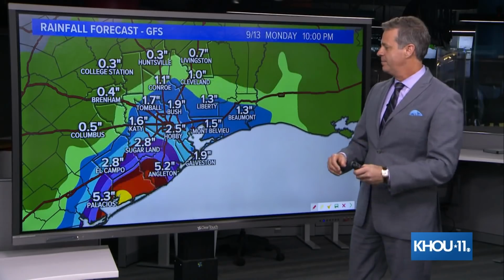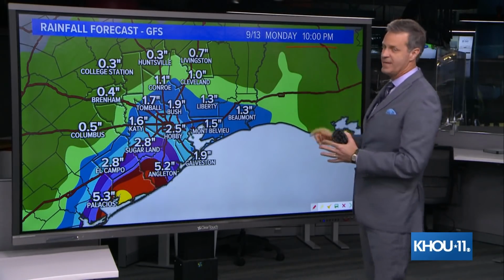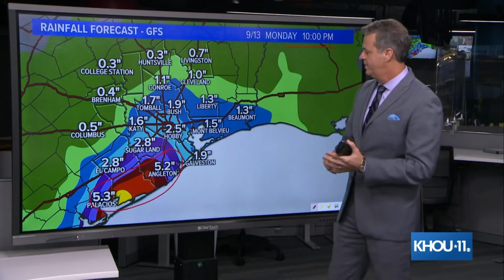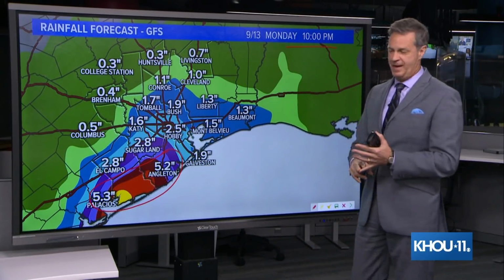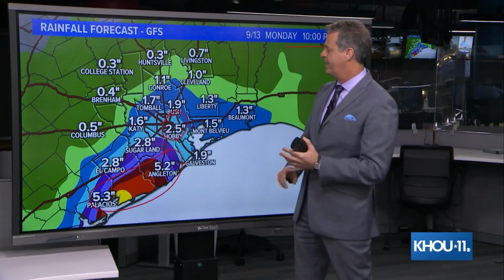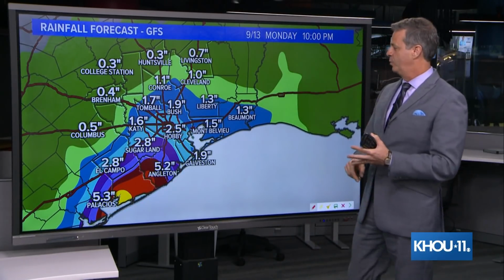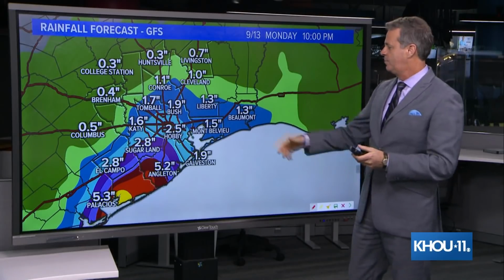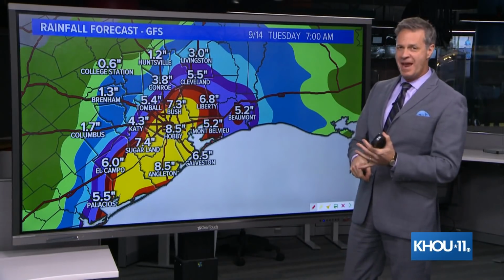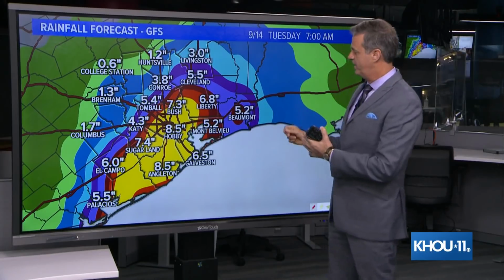Now, after that, the amount of rainfall really begins to accelerate, and the possibility that by Monday at 10 p.m., some of the coastal areas could now have picked up rain totals of 4, 5, 5.5 inches of rain. Harris County, 2.5 to 3 inches of rain on the south side of Harris County, 1.5 to 2 inches of rain northern Harris County, Spring, Woodlands, Kingwood, Mont Belvieu, 1.5 inches by 10 p.m. on Monday. And then it's Monday night through Tuesday morning that the bulk of the rain comes in and the bulk of the wind as well.